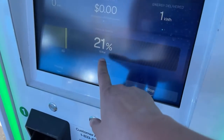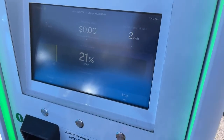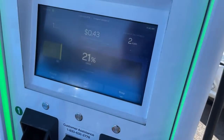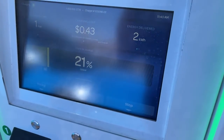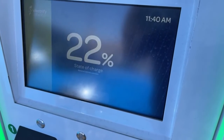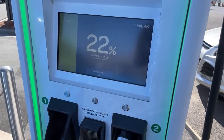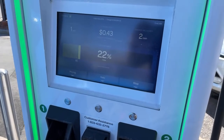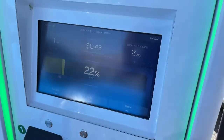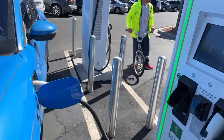Yeah, so we're doing, you can see here, 157 kilowatts right there on the screen, which is pretty good. And now it's already started to taper down to 136, as you can see. I don't think it's bad for the battery. I think the battery can take it just fine. Yep, now down to 111. So it only gives you a few seconds at max speed and then tapers down to the regular charging curve right here at the bottom, which I think is pretty interesting.